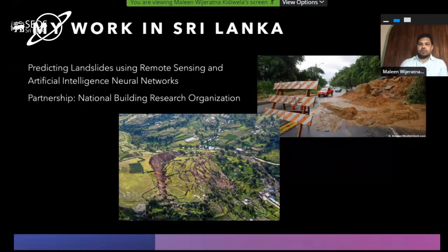In terms of geology, I'm partnering with the National Building Research Organization to develop methods of predicting landslides through remote sensing and artificial intelligence neural networks. I've done a fair bit of projects with neural networks, and I think that developing neural networks and artificial intelligence integrated with sensors and remote sensing in Sri Lanka is a big part of what we can do in Sri Lanka.